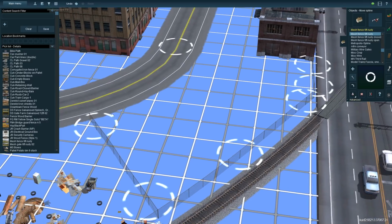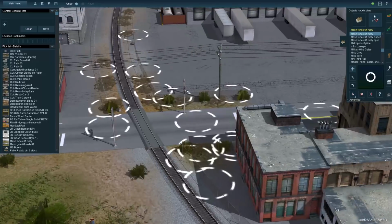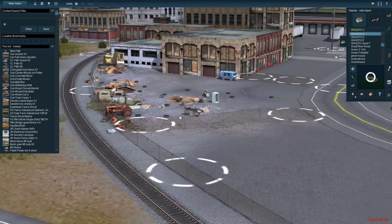So anyway, in this area that we're looking at here, I thought it'd be kind of neat to do a little junkyard. Not like a junkyard, but sort of like another abandoned little alleyway, backyard, parking lot sort of thing. I feel like I see a lot of these things all over the place.